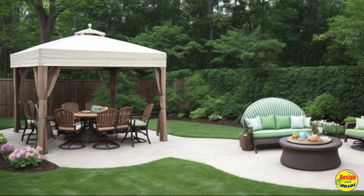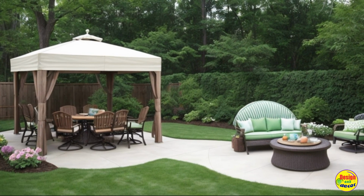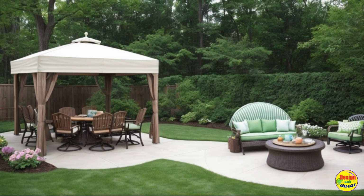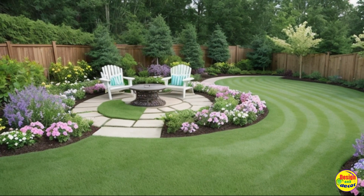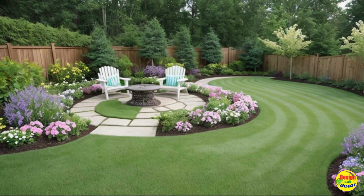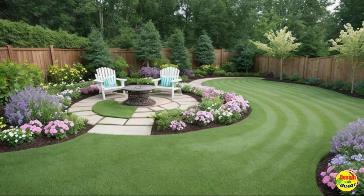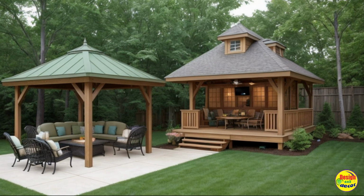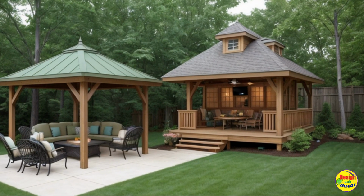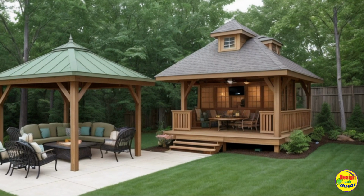The importance of outdoor living. Benefits of spending time outdoors. Improved mental and physical well-being. Boost in creativity and inspiration. Opportunities for socializing and building stronger relationships.